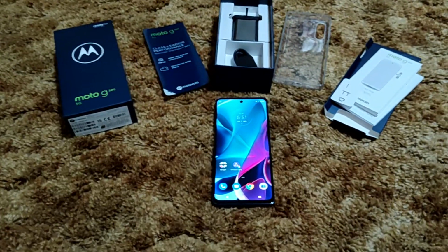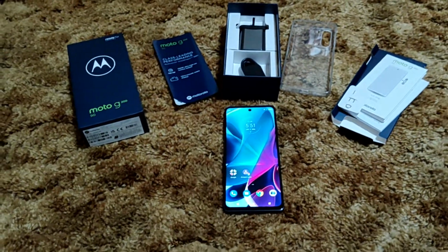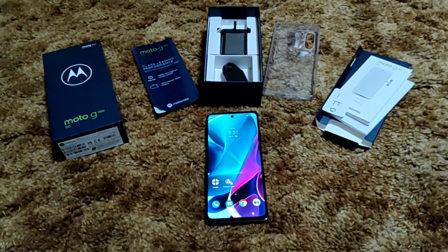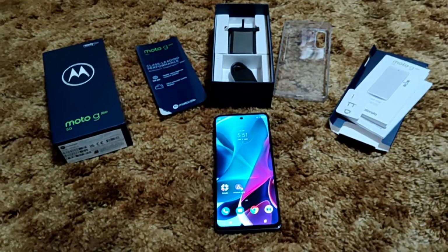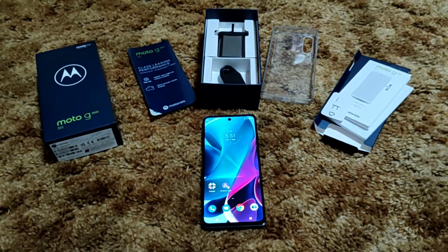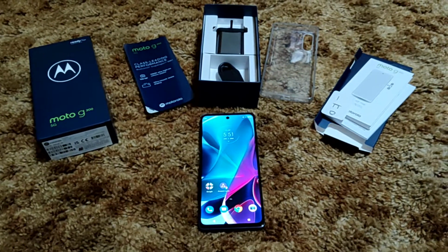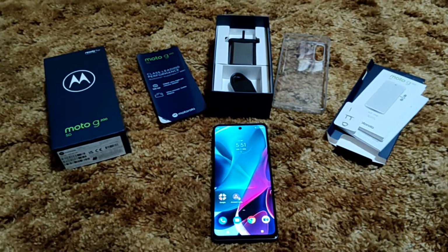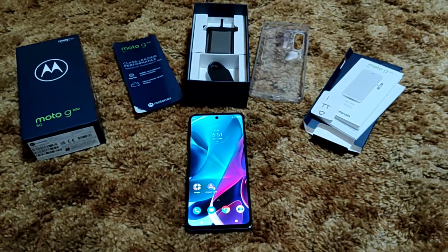Oddly enough, if you're okay with the Chinese variant of the Edge X30 with the Snapdragon 8 Gen 1, you can actually get that for cheaper because Giztop has that for $600. Well, actually, let me take that back because the Chinese version of this phone is the Edge S30. The global variant just happened to come out first. And last year it was the other way around. The Edge S came out and then the G100 followed a couple months later in Europe and then a couple months after that in the US.